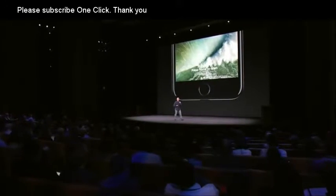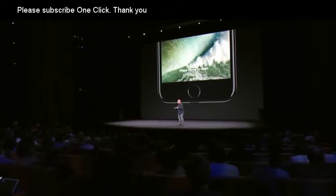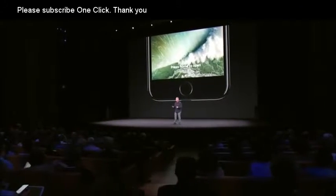Starting with iPhone 5S, we invented TouchID. We made it fast and easy to protect all your data and unlock your phone with just your fingerprint. And TouchID became the gold standard in consumer device biometric protection. But we know we can do something that's better.